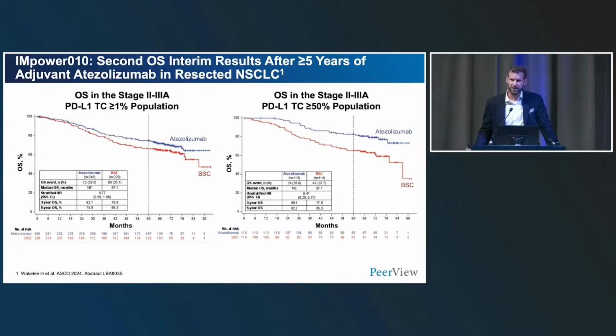And for your patients who go to upfront resection and are able to get at least 1 dose of adjuvant chemotherapy, the receipt of a year of atezolizumab is clearly of great benefit to those patients in terms of prolonging their life, and that's important.